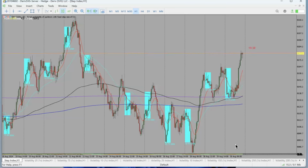So here we are, guys, and I'm just going to talk about again a setup that we took and why I was anticipating this move. And then again, we also look at an entry as well. Where would you have taken the setup?